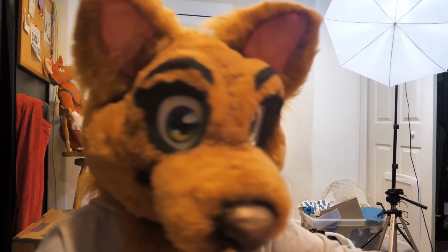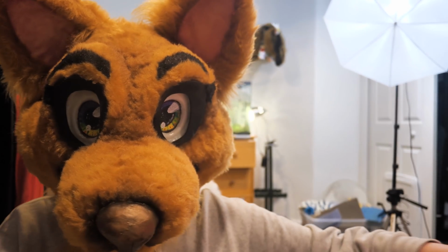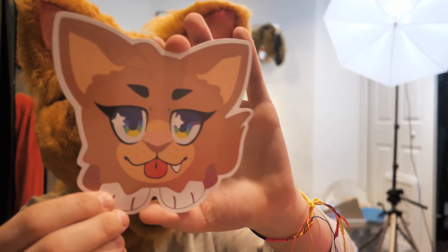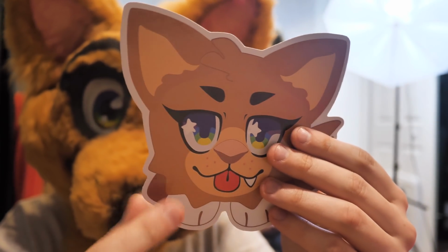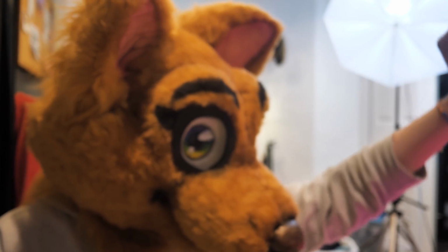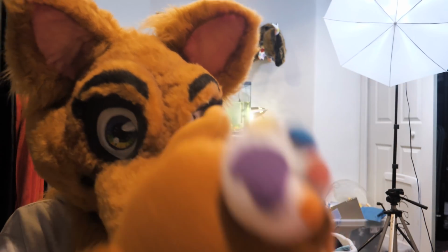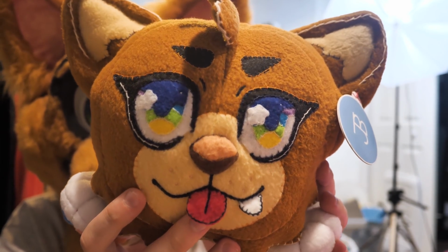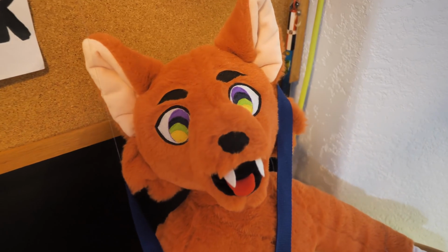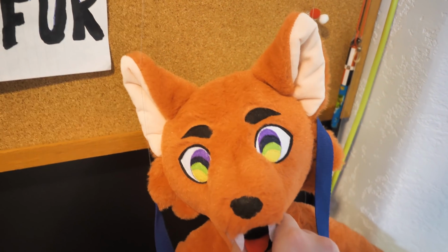I think I'm gonna go ahead and show what I got here. My dollars got me, I think this is a magnet, which I'll be sure to hang up somewhere. And this is the design for the plushie. And then this is the plushie itself. Oh, that's upside down. Oh, that's hilarious. Look at that. One of the things with this guy is from certain angles, he can look kind of terrifying.